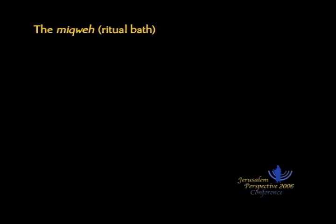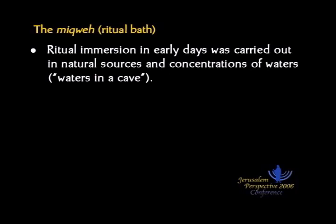I more or less realized that ritual cleansing or purifying was carried out before men invented the mikveh. This is a man-made thing. I mean, up to a certain point, there were no mikvaot, and from a certain point, somebody invented them. And they were invented simply to meet probably the large demand and the ever-growing demand for purifying installations.